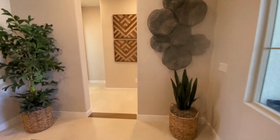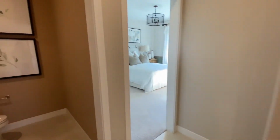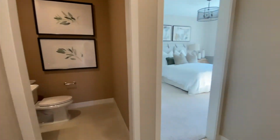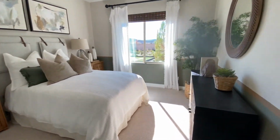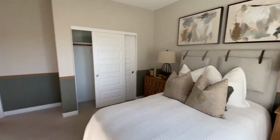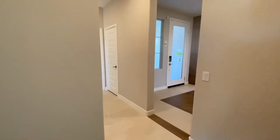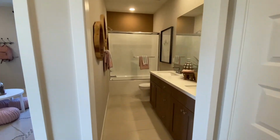And I'll show you guys the layout of this model. This model has the 4 bedrooms and that half bathroom. If you're interested in having the 3 bedrooms and the den in lieu of the 4 bedrooms, this area is where the fourth bedroom is, but instead of this being here, it would be the den. All of this would be cut off, and that half bathroom would not be there. You would just have 2 bedrooms off on this side of the home.